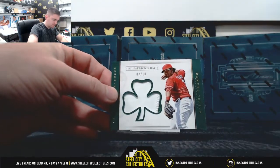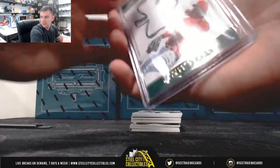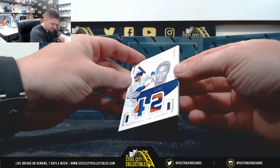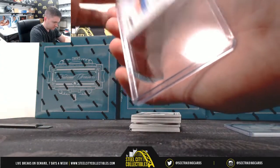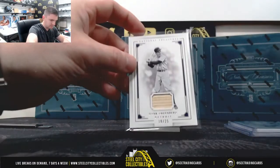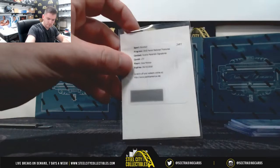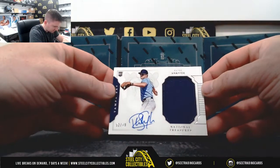Mikel Franco. It's 2/10. Yes, do they? Terrible. Lucas Duda, 15/25. Hank Greenberg, 18/25. Jose Peraza, redemption. Richie Schaefer, 52/79.